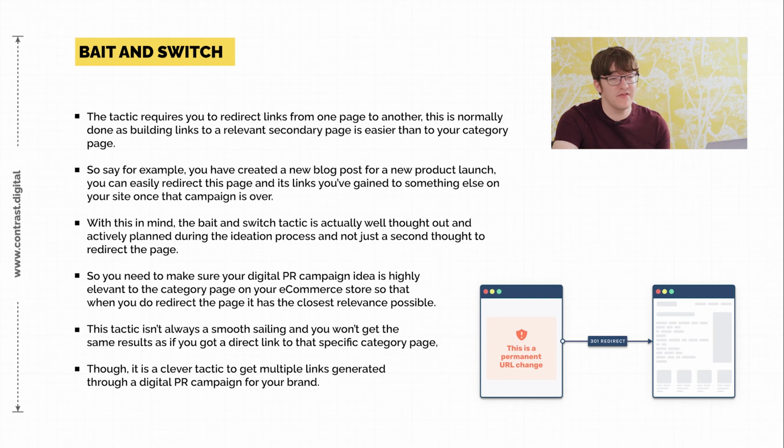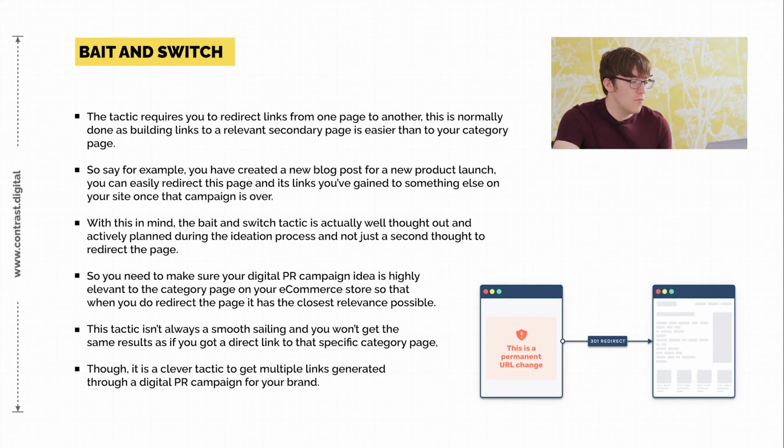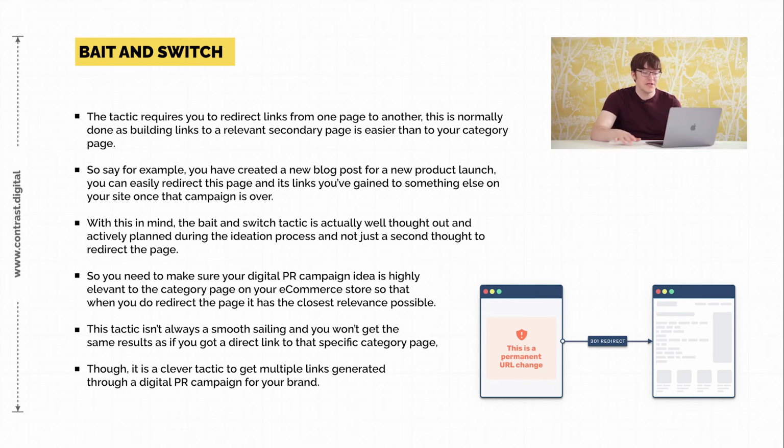And it's a great way of getting a big influx of links quicker rather than later. It is a slight manipulation, so do bear that in mind when you're doing it. For argument's sake, whether you're launching a new product or a blog post, these are things you can redirect into the category page. So it's coming up with that campaign to begin with.